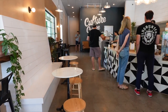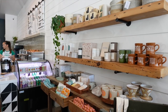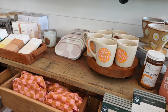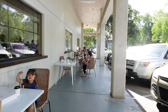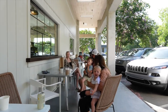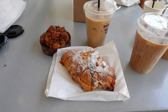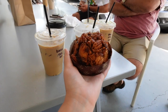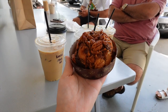The coffee shop that we went to in Modesto was called Culture Coffee. It was so cute, and they had the cutest little home decor items and just little cute trinkety knickknacks. Totally my vibe. But on the day that we went, they actually had this croissant baker who came in, and she was selling these gourmet croissants that were so, so good. We had this walnut caramel one, an almond one, and everything was just so decadent and rich, and it was just amazing.